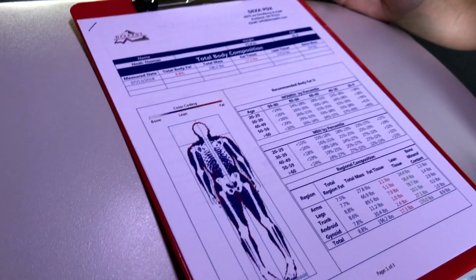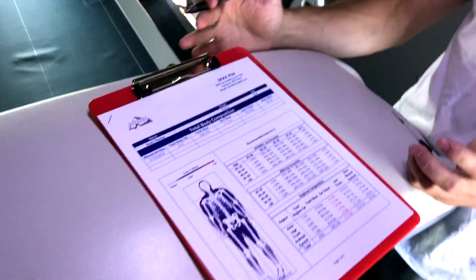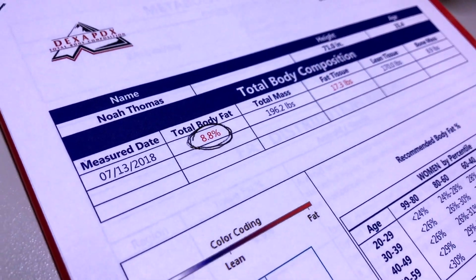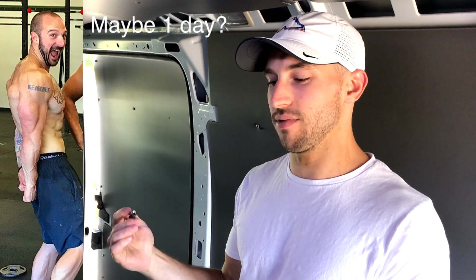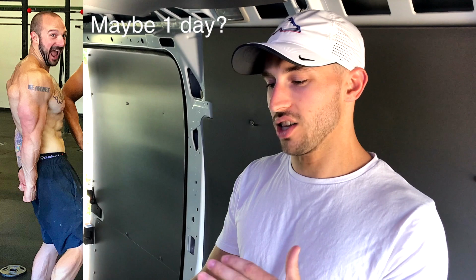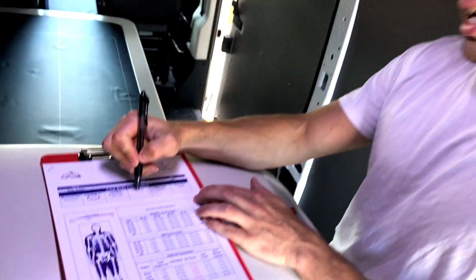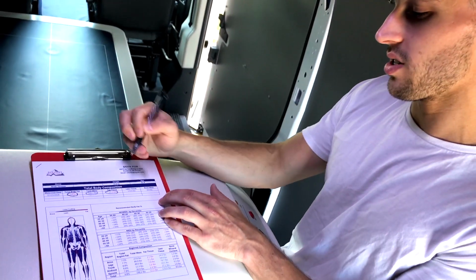Here we are. Noah just received his first Dexa Scan. Total body fat percentage is at 8.8%. So Noah is probably one of the top 5 to 10 lowest body fat percentages we've seen. To give you some perspective, people come in to go on stage the next day, super lean and cut at 6%. So he's really, really close. A lot of dedication and hard work has clearly gone into this. High five. We have fat tissue of 17.3 pounds.